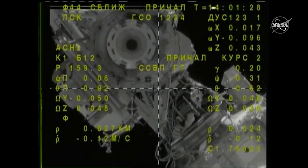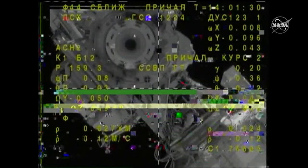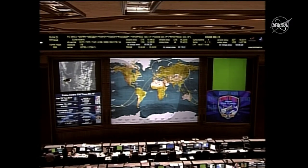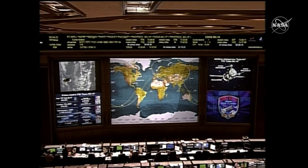And again, all of this being done autonomously right now. The Soyuz flying itself in, the crew monitoring, able to step in if necessary. But for right now, just along for the ride.